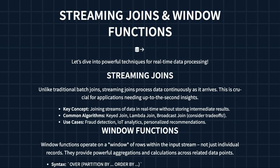Okay, let's talk about keeping up with the flow of data. We're looking at streaming joins, essentially joining streams as they come in, instead of waiting for a big batch job. Think real-time insights. And then we have window functions. These are like calculating things across groups of records within a stream, not just individual rows. It's super useful for things like rolling averages or comparing your current activity to what you've done before. Really powerful stuff when combined with those streaming joins.